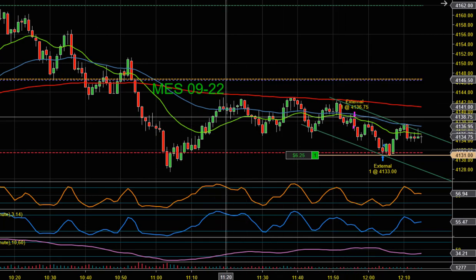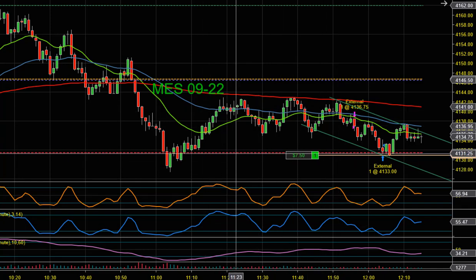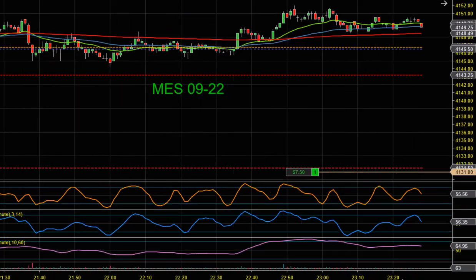This is something I want to get on the recording here. It's the 3 tests of the 200 period moving average. This happened right around 11:30. Now take a look at this. I showed this a couple times on the show today. Go back to yesterday.